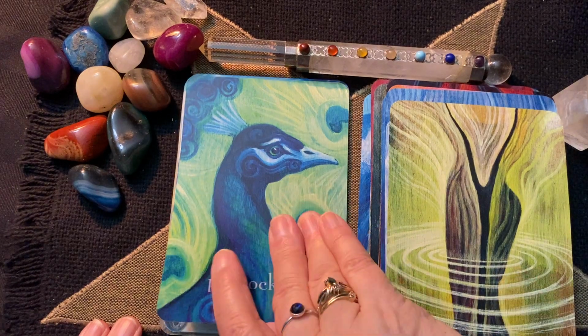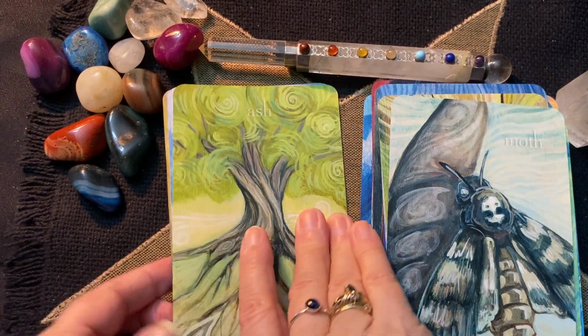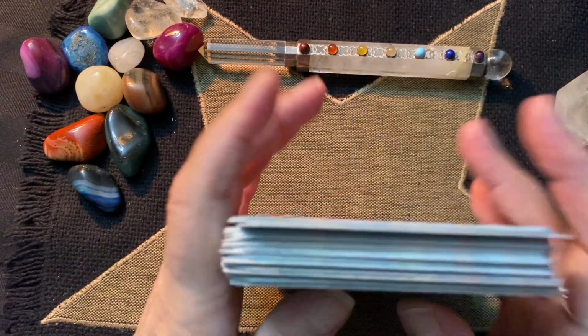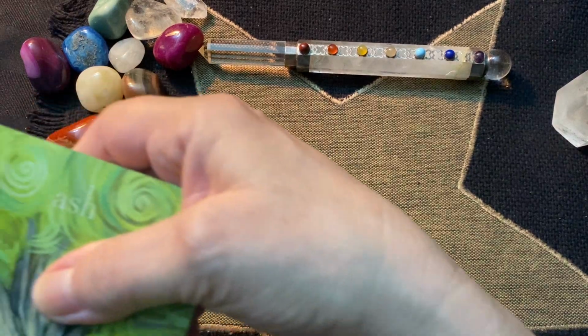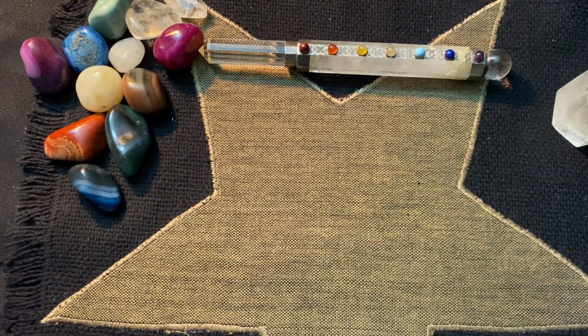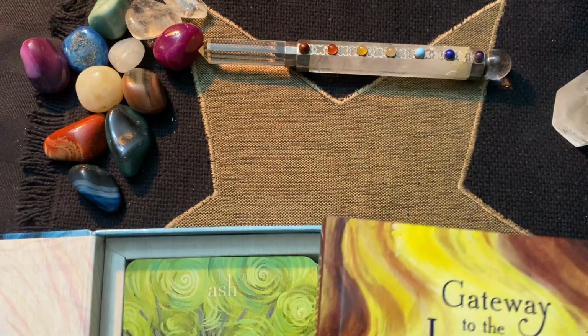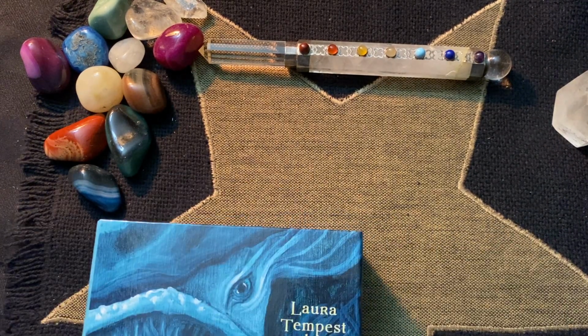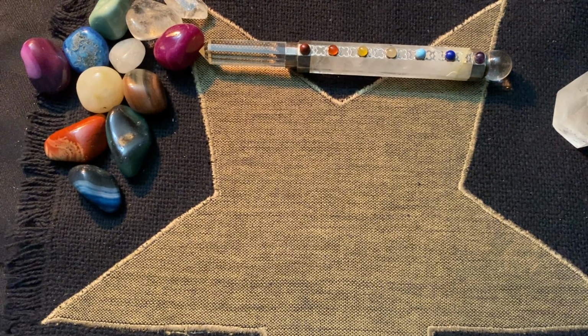And the book is great. I just think it has a whole lot to offer. So for an oracle deck, for me, I really enjoy it, and I highly recommend it. So let me just put that away. Okay, so that is number 5.